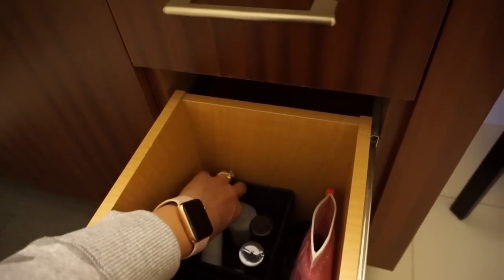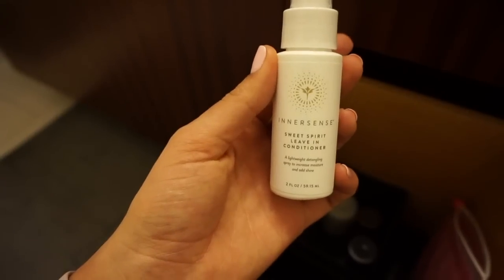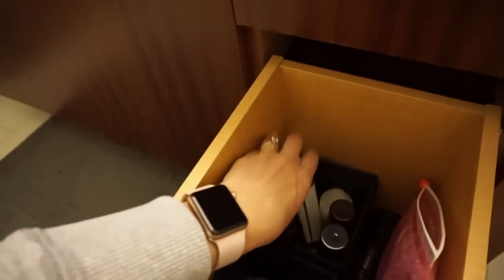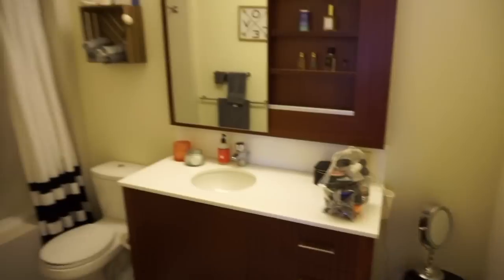And then I just got this too. This is the Innersense leave-in conditioner spray. So I thought that might help with my hair at times when I just need some extra moisture on my ends. So that's kind of what's in there, and that's pretty much everything. So that's a little tour of my bathroom.